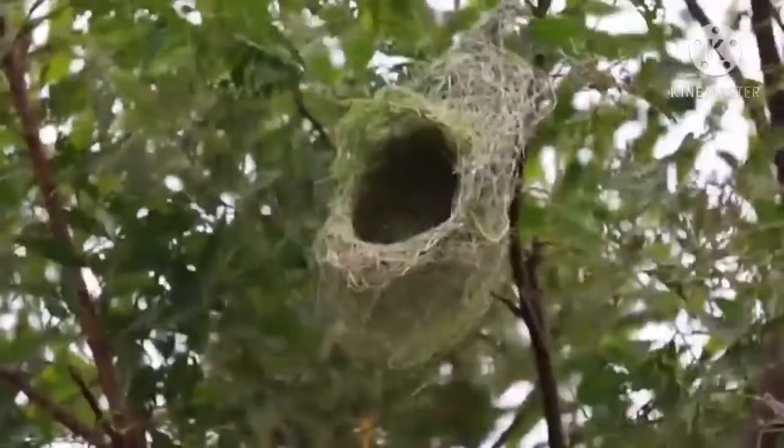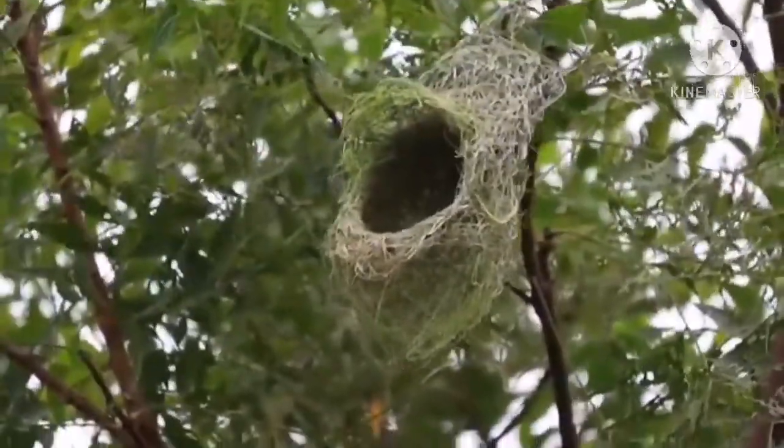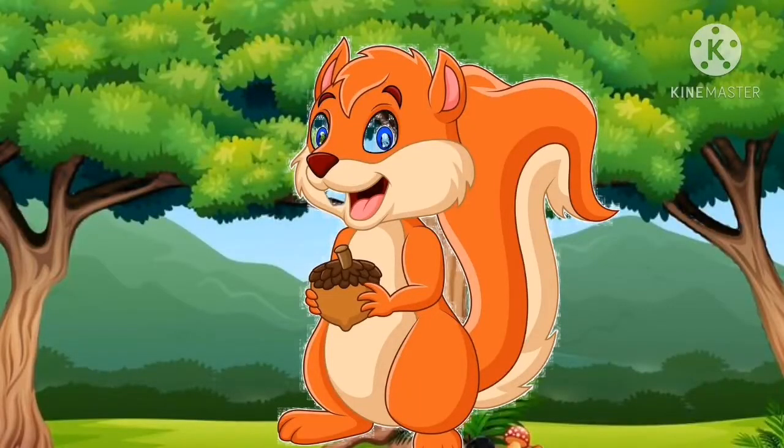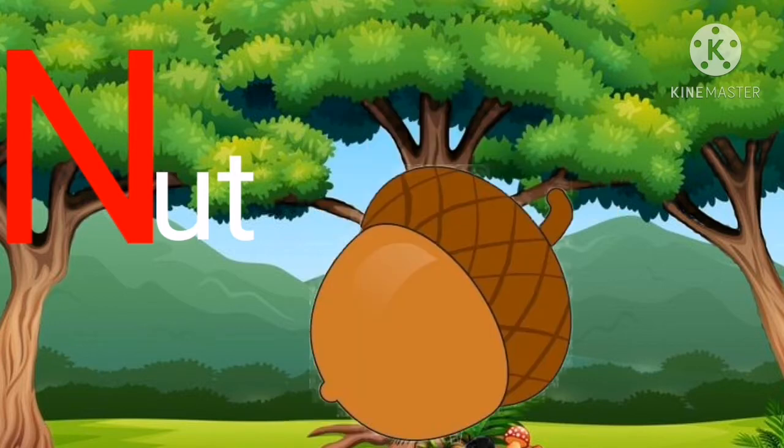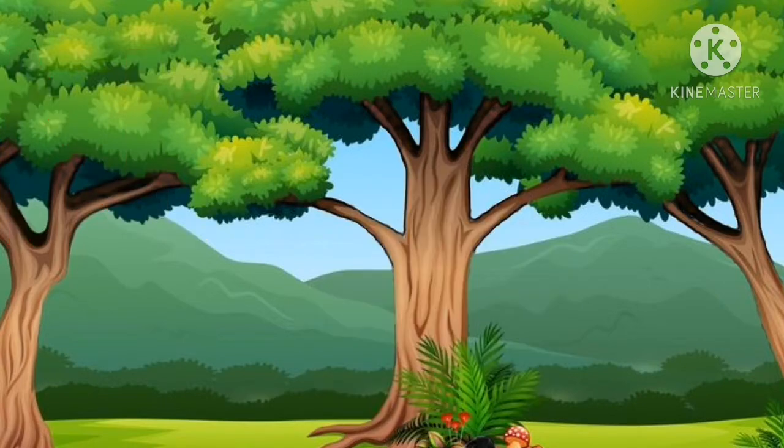On her way back home, she saw a squirrel. A squirrel with a nut. What did she see? A squirrel with a nut. What is in the hands of the squirrel? What is that? Yes, that is a nut.